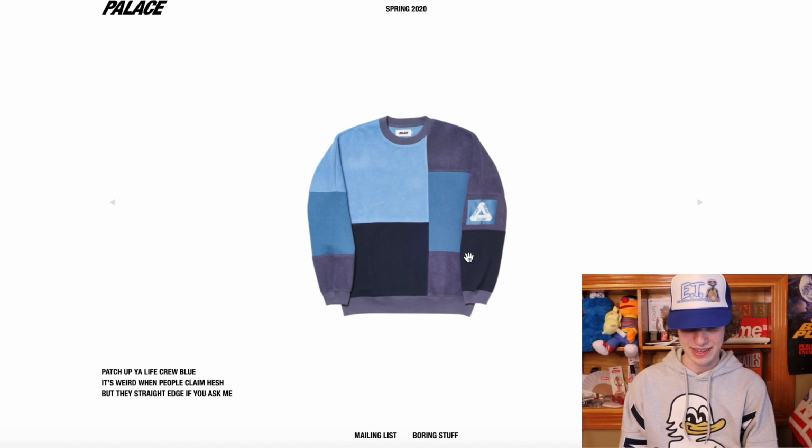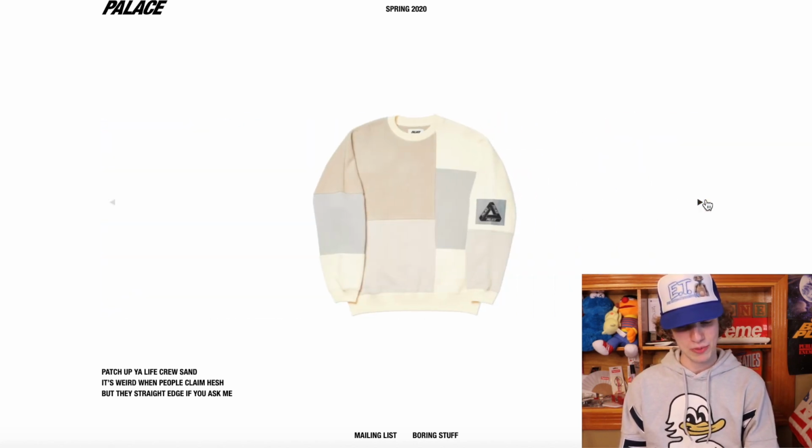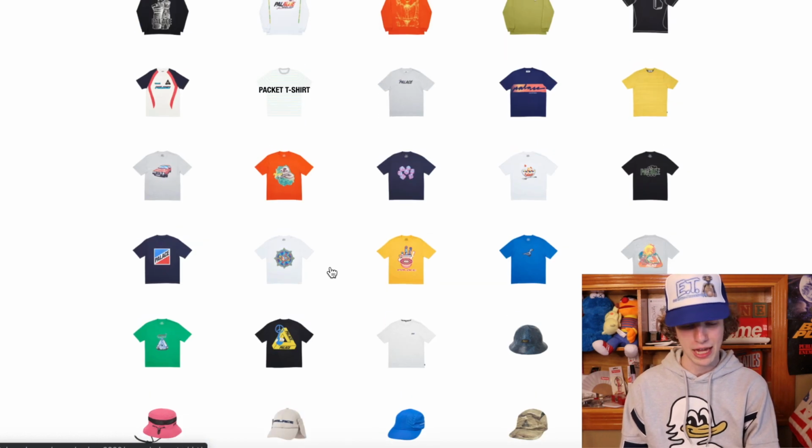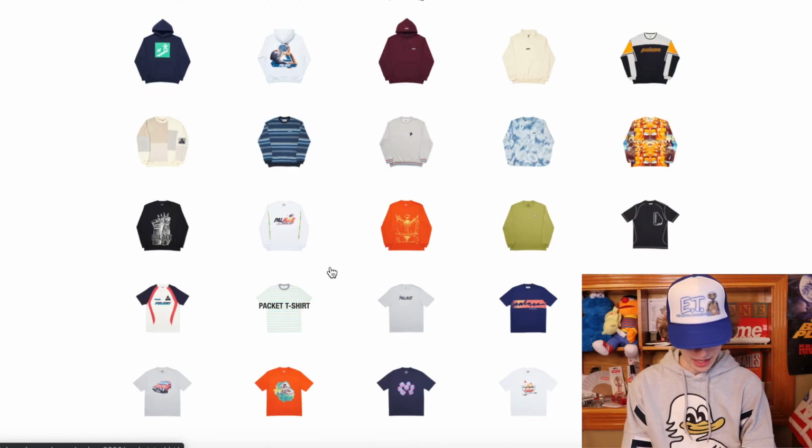This one's alright. It's cool. I don't know how I feel about it. The white one's kind of chill, I guess. I wouldn't buy it, but it's definitely a cool piece. They do a lot of patchwork types of items. I'm getting lost. Where am I? Trim rib. Okay, we gotta go peep these stripes real quick.